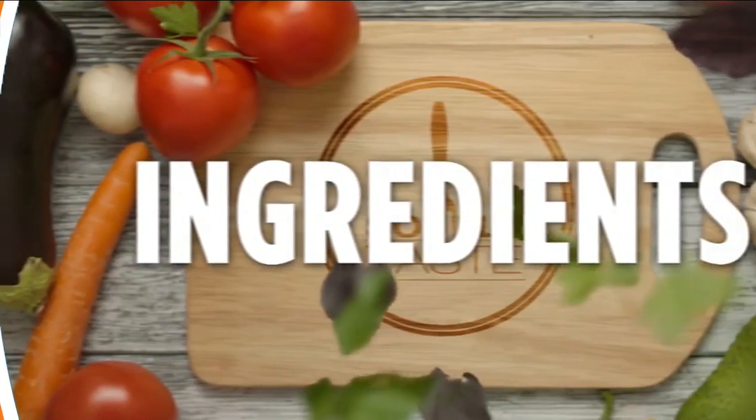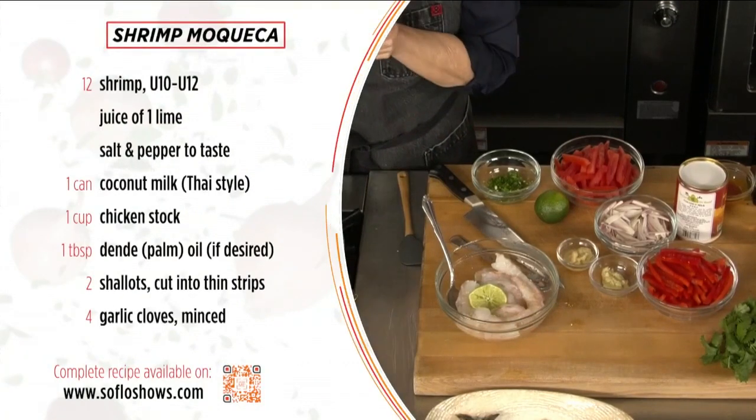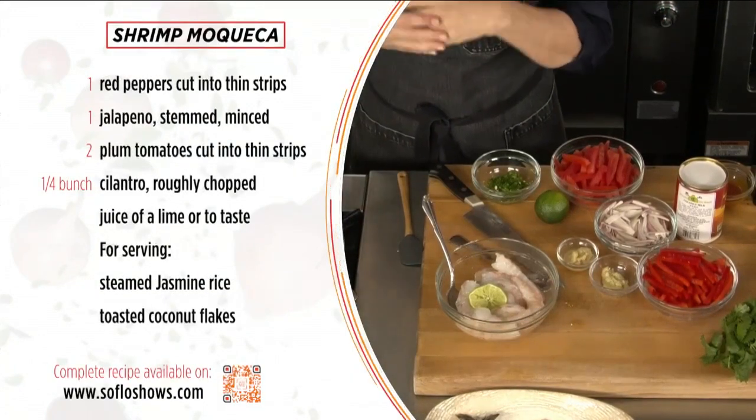So let's get cooking. The first dish I want to make you all is moqueca. Moqueca is a stew. It can be a fish, it can be a shrimp. It comes from Brazil. It's delicious.